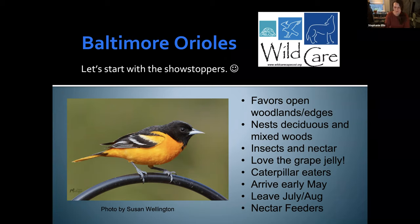They also will eat chopped suet. I actually chop up my suet and mix it with hulled sunflower seed. And a lot of the birds love the hulled seed, and a lot of the birds love the chopped suet. And these guys love the chopped pieces of suet. So insects and nectar are their natural diet. And so also if you put out dried or live mealworms, that is very attractive to them. They will be arriving soon.